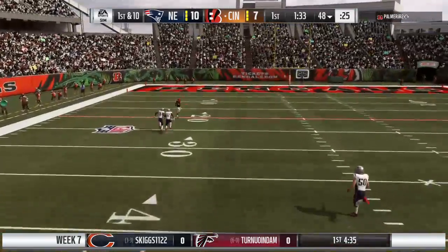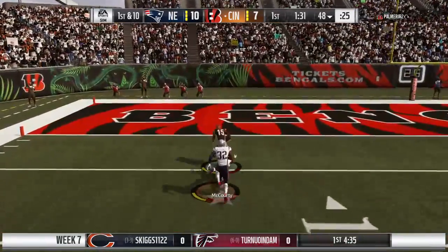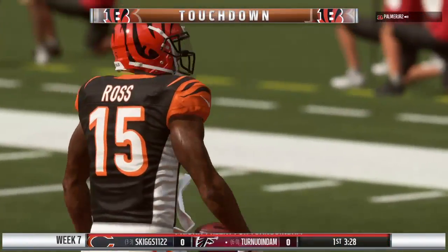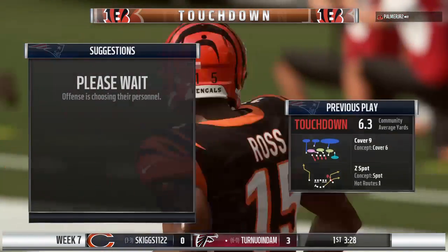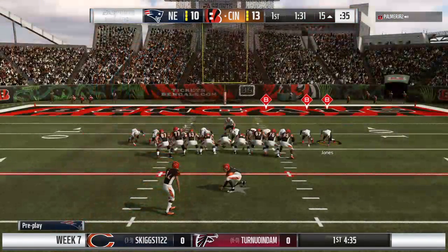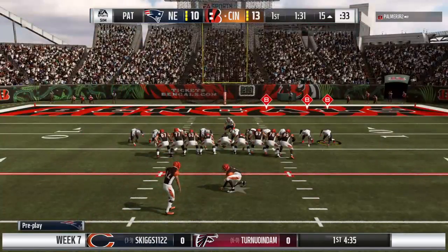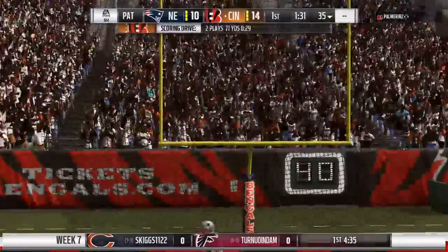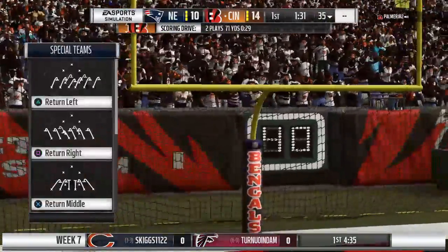He's going to air one out. Got a man, it's caught inside the 10. And all the way in for a Cincinnati score. A big play there with his 2nd touchdown in this opening quarter. And the Bengals strike quickly here for 6 points. And he puts it through.